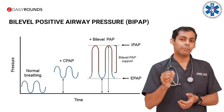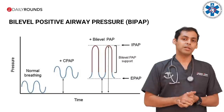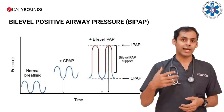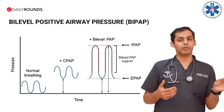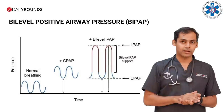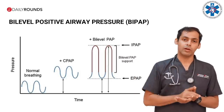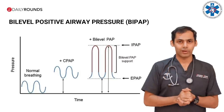That's where BiPAP may be provided using an NIV machine. Here, the machine provides an IPAP, inspiratory positive airway pressure, during inspiration, which is usually higher, about double, than the EPAP, which is expiratory positive airway pressure. This creates a pressure gradient called the driving pressure, which drives a volume of air into the lungs, because air always moves from a higher pressure to a lower pressure till both the pressures are equal.